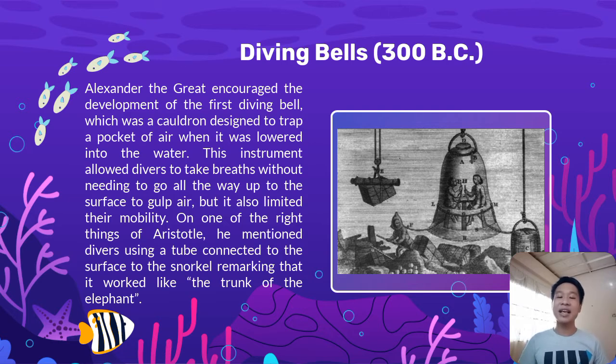A diving bell is a rigid chamber used to transport divers from the surface to depth and back in open water, usually for the purpose of performing underwater work. Okay, so that is its purpose, guys, usually for the purpose of performing underwater work.